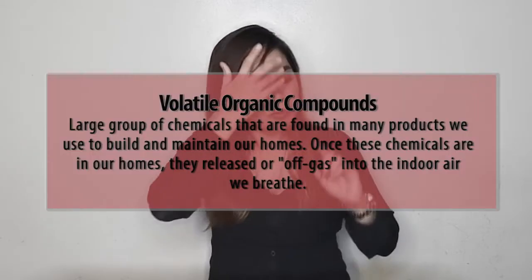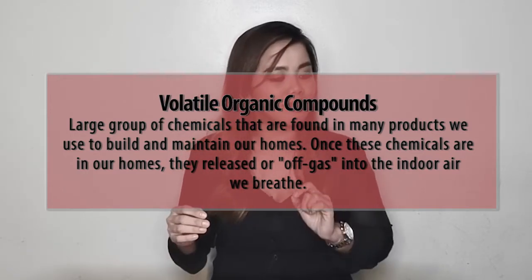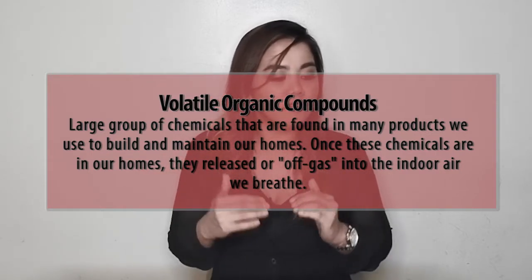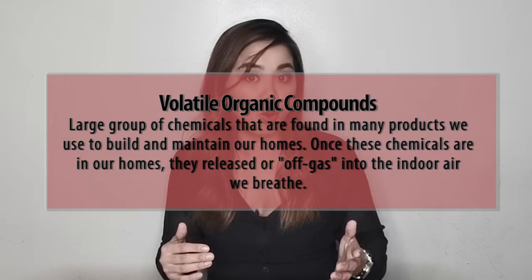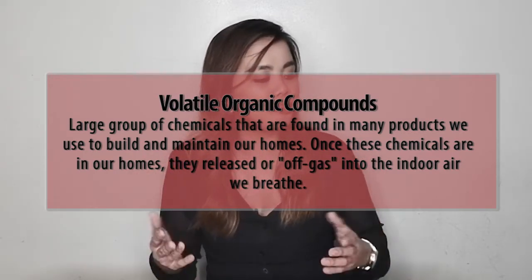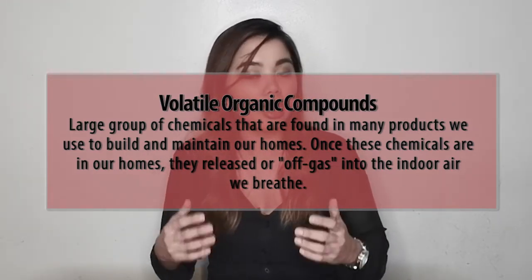Based on my research, let's go first sa VOC. What is the meaning of VOC? And I will read it para hindi po ako magkamali, no? Sabi dito, VOC stands for volatile organic compounds. What is that? These are large group of chemicals that are found in many products we use to build and maintain in our homes. It says here, once these chemicals are in our homes, they are released or off gas into the indoor air we breathe.